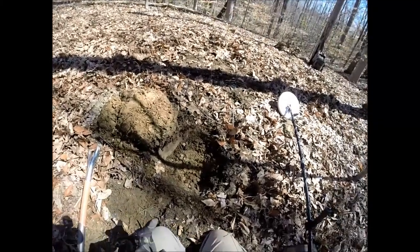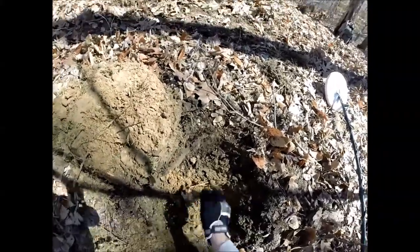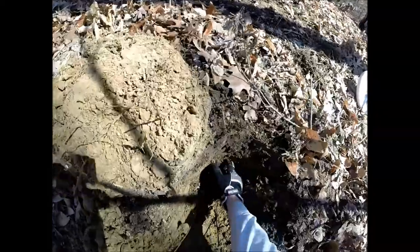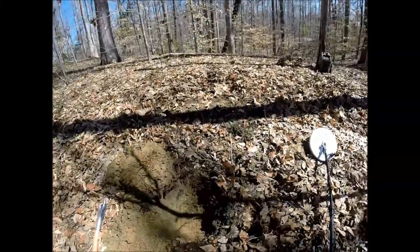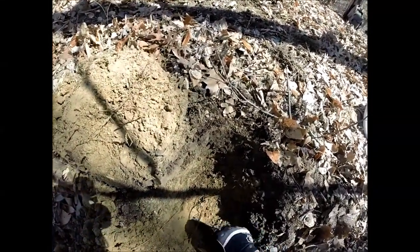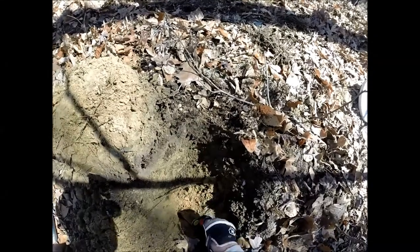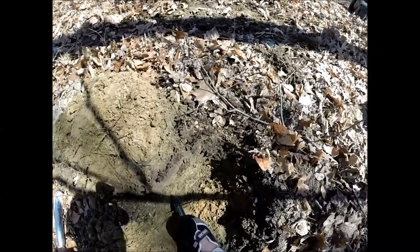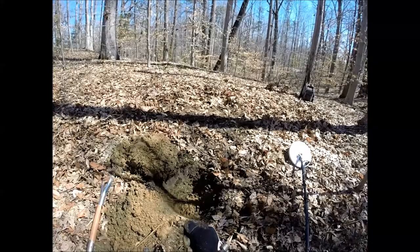All right, got a decent signal here. It has some depth to it, so let's see if we can find it. See if it's any good. Starts really soft here. Still in the hole. It's not in the center, so it's probably no good. Let's see. It's probably a nail. Or a bullet. That one kind of fooled me.